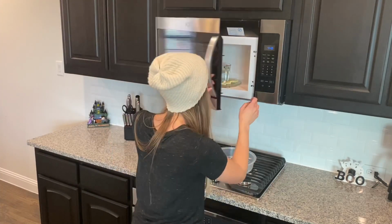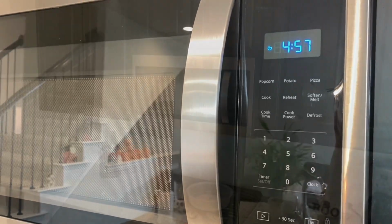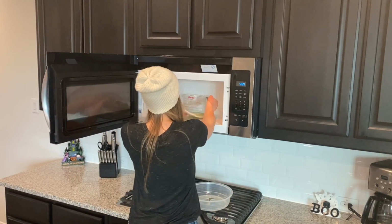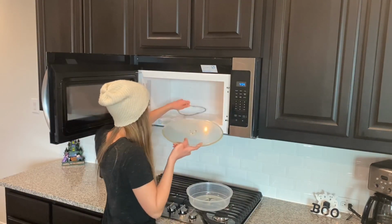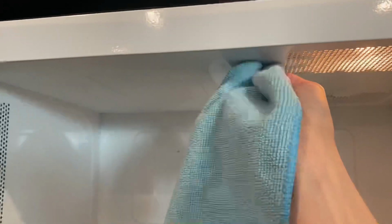Place the dish in the microwave. I like to put it on a microwave safe hot pad since it will be super hot when it's done, and microwave it for 5 minutes. This process will create steam that will loosen up everything on the inside of the microwave. And 5 minutes later, carefully take the container out. The water will be very hot, trust me on this. And then you can also just take out the turntable to wash it separately. Immediately wipe things down while it's nice and steamy. The gunk should just come right off with a cloth or a sponge.